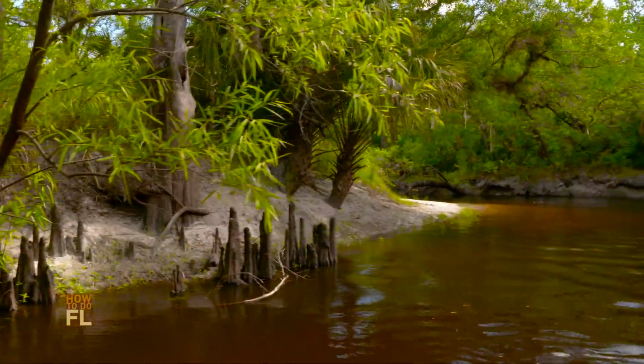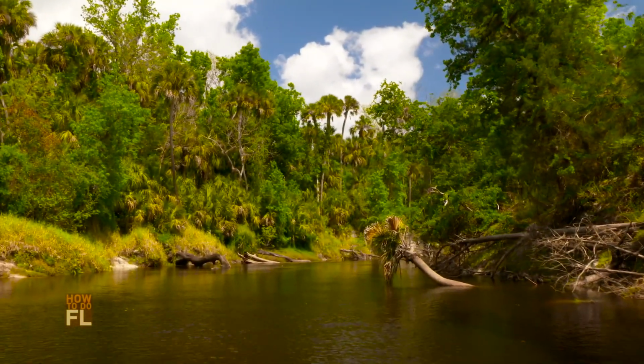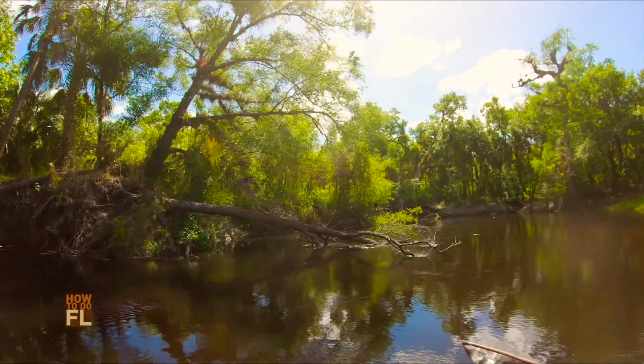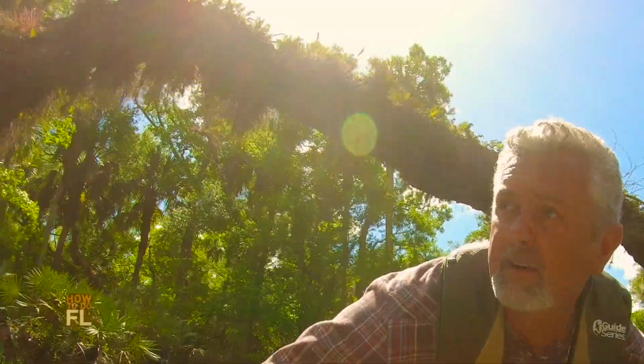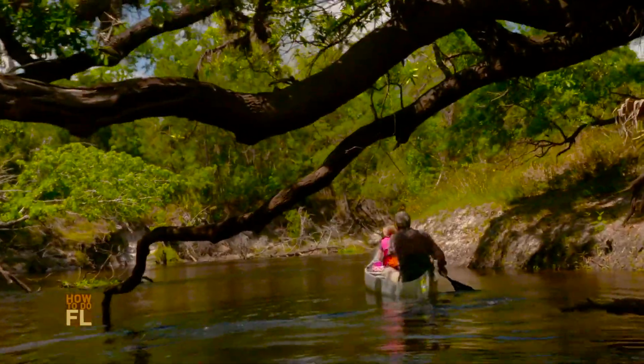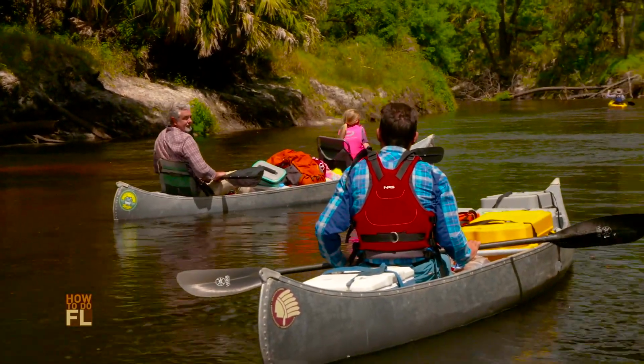It's not long before this beautiful river has us in what looks like another world. This section of the Econ River has a lot of downed trees with big limbs that reach out from the river, forming quite the obstacle canoe course for Kendall and I. This is absolutely gorgeous here, Greg. Isn't it a beautiful river?